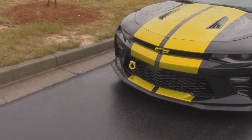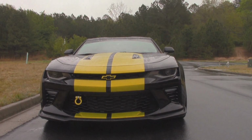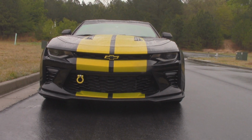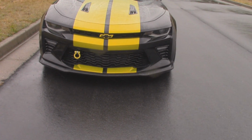Now, of course, with every refresh, they only do anything to the front end and to the rear end. Now, let's start with the front end. Now, here's the front end of my car. Now, of course, I got the stripes, a little aftermarket looking with the tow hook, with the bow tie. But the thing is, it still looks basically the same. Now, my question to everybody watching me right now, is there anybody out there saying there's something wrong with this front end?